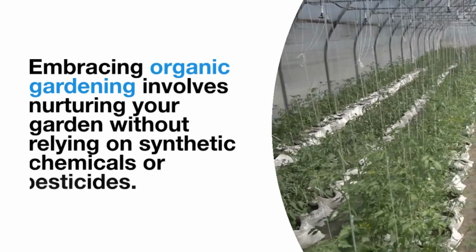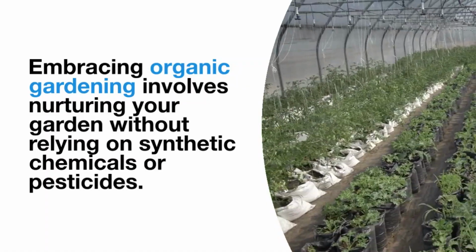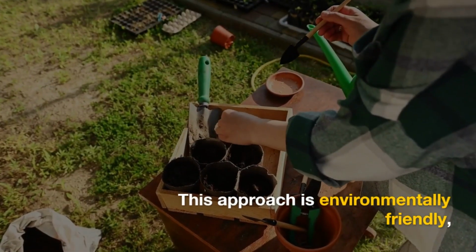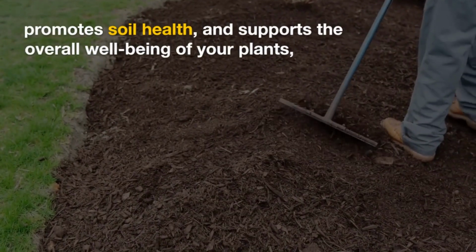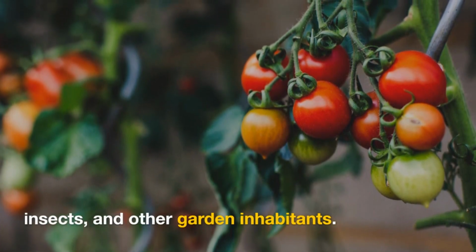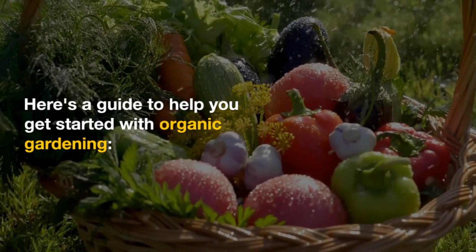Embracing organic gardening involves nurturing your garden without relying on synthetic chemicals or pesticides. This approach is environmentally friendly, promotes soil health, and supports the overall well-being of your plants, insects, and other garden inhabitants. Here's a guide to help you get started with organic gardening.